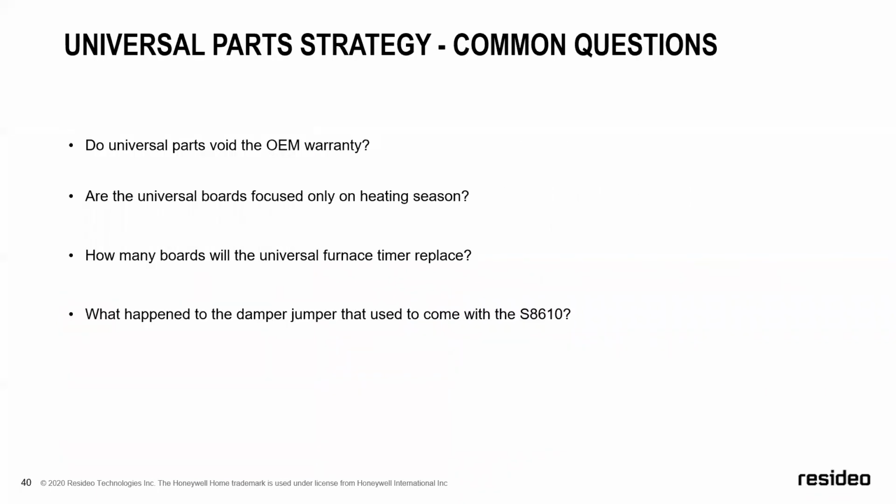Great. Thank you so much, Antonio and Rick, for walking us through that overview of our universal part strategy and for that preview of source trainings as well. Just to echo what both of them have said, if you're interested in scheduling a source training for yourself or your customers, please send an email to homes.university@resideo.com, and we'll make sure to connect you with the right people to get that scheduled.